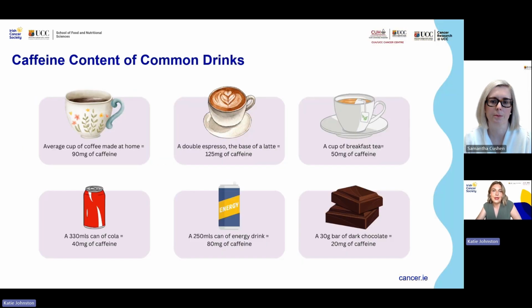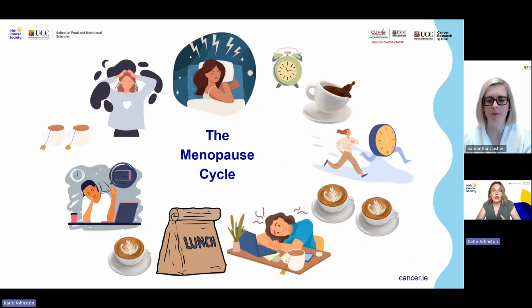So what does this translate to in terms of our common everyday drinks? Our average cup of coffee made at home contains around 90 milligrams. A double espresso that you might get in a coffee shop, the base of a latte, contains around 125 milligrams. A cup of breakfast tea contains around 50 milligrams of caffeine. A 330 ml can of cola contains around 40 milligrams of caffeine. A 250 ml can of energy drink contains around 80 milligrams of caffeine, and a 30-gram bar of dark chocolate contains 20 milligrams of caffeine.